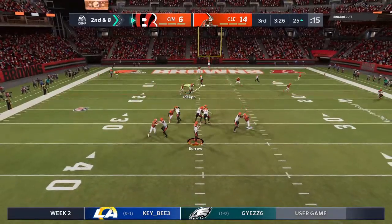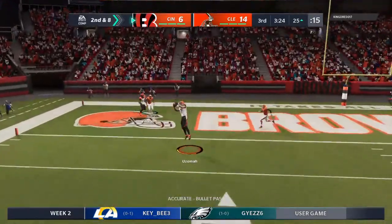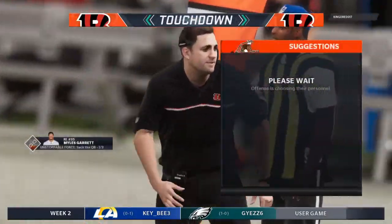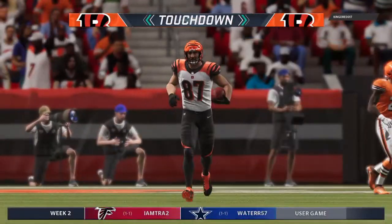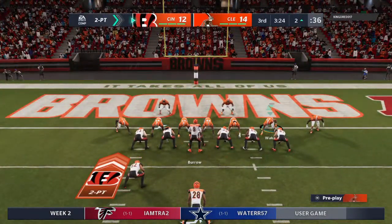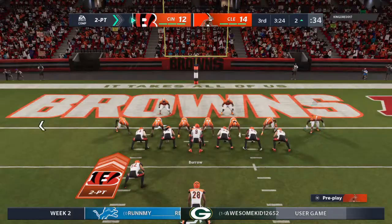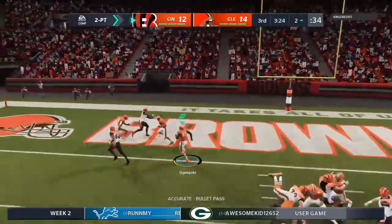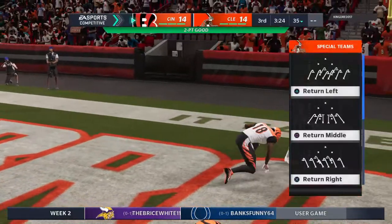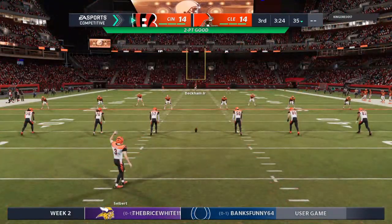On 2nd down, Burrow. This is caught, and he will take it on in for a Bengals touchdown. C.J. Uzomah, his first touchdown here of the new campaign. And the Bengals are a 2-point conversion away from tying this football game. Still time to work with on the clock, but they wanted the tie now, and they got it.